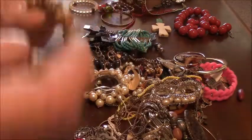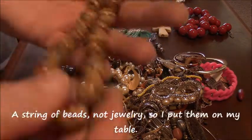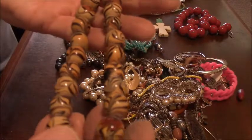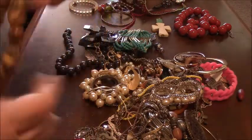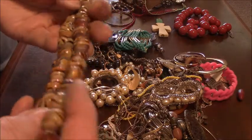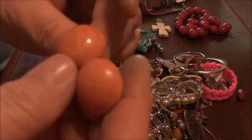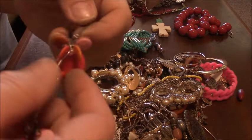Now these are very heavy. These feel like ceramic. Yeah, I think these are ceramic beads, and these are literally a string of beads. So these are pretty cool, and they kind of have an animal print look to them. That's nice. Those are definitely parts and pieces. Here's a pair of wooden earrings, stained like a peach color. Here is a pair of earrings.